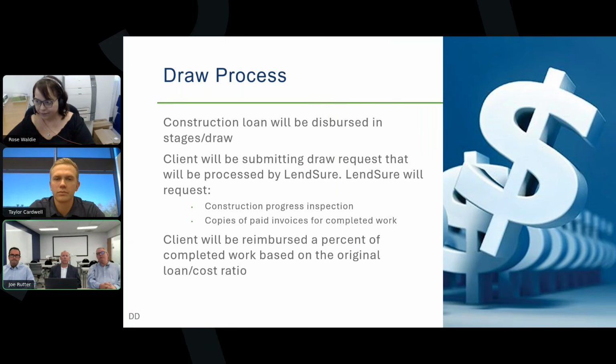We don't need to get copies of paid invoices for completed work. If you give me a scope of work or a budget that says there's 10 line items here, roof for 14 grand, kitchen 20 grand, bathrooms 10 grand, and the inspector goes in and says, yep, the roof is done, the kitchen's done, the bathrooms are done, release these funds because they're 100% complete, I don't need to see receipts. I just go ahead and release the funds that are on those line items.